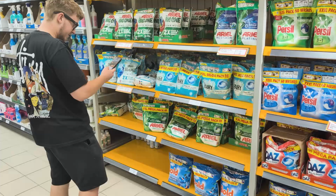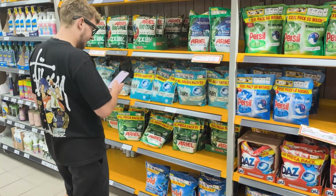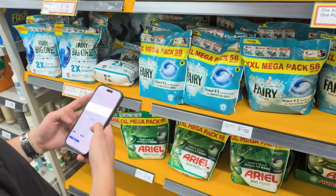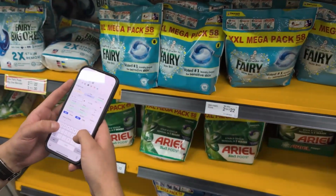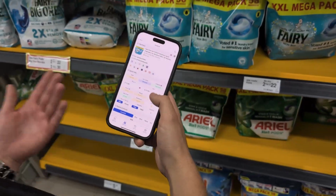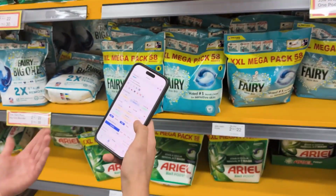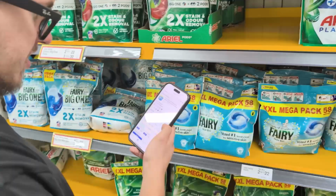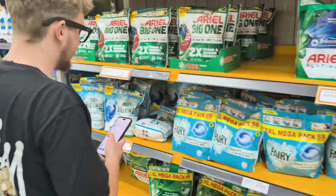Mixed 2 for 22. Okay, so this looks interesting. So it's £11.89 each. It sells 100 times per month. 17% ROI, but that is also including prep costs, which I would be self-prepping this. Yeah, I mean, it sells 100 times a month actually. Yeah, this could be a potential buy.